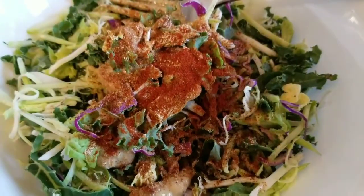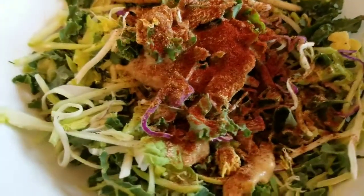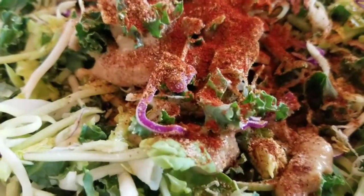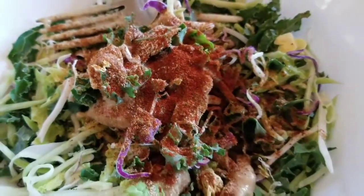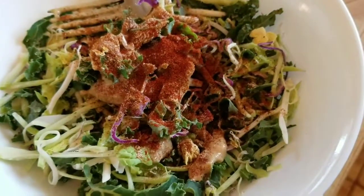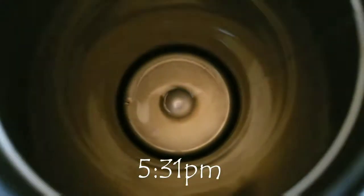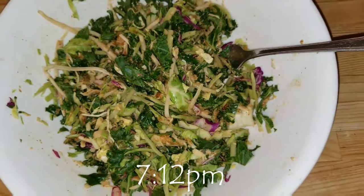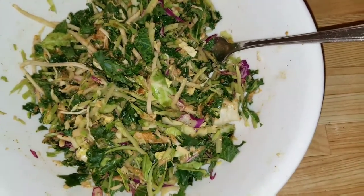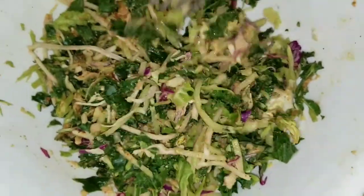It is slaw softening time once again. I want to let this sit for a good hour before I have dinner, so we're going to make it now. I squeezed a lemon, threw some tahini on top of there, added all of the taco seasoning and a bit of Paul Bragg. Finished off my one hot drink for the day, which was just a straight up dandelion tea.